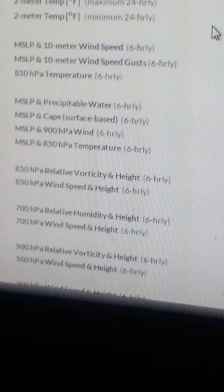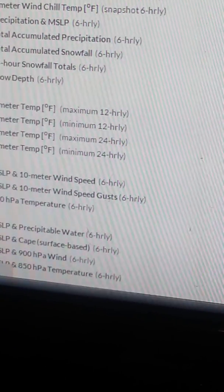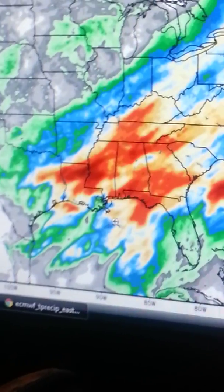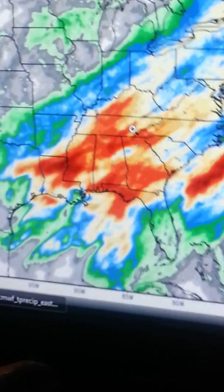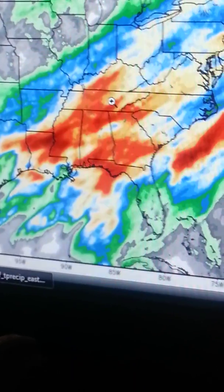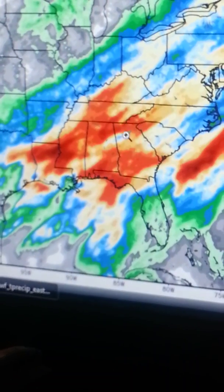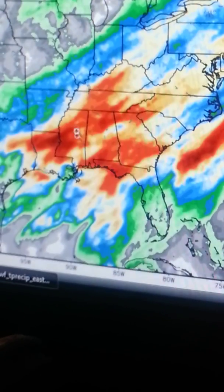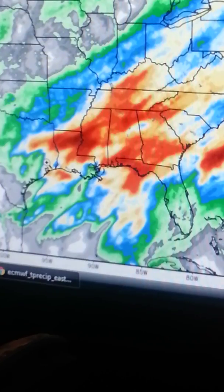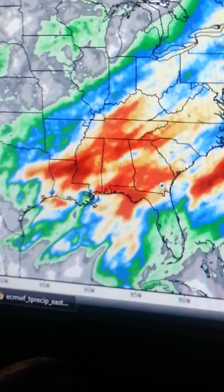Alright, and now we're going to take a look at total accumulated precipitation according to the European. So, this is through Tuesday night. Look at all the rainfall here across the south, the Gulf Coast extending back upward here. So this is 2 to 3 inches of rain across the Gulf Coast here, across Tennessee, Carolinas, Georgia, Alabama, Mississippi, Louisiana, and southeastern Arkansas and eastern Texas. That's up to 2 to 3 inches of rain here.